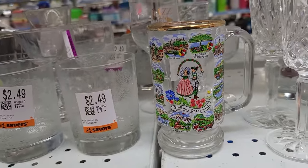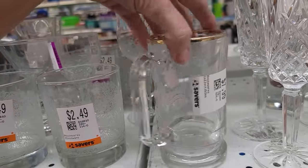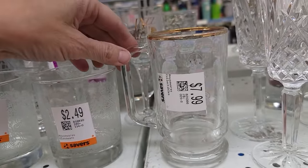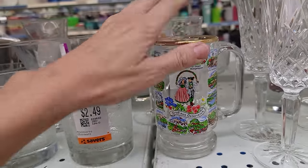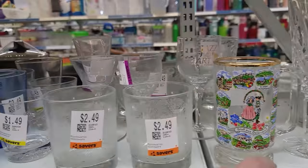Got the cute little German mug here, German glass mug. He's half price, so he'd only be $4. It's kind of cute, but I think I'm gonna pass on that one too.